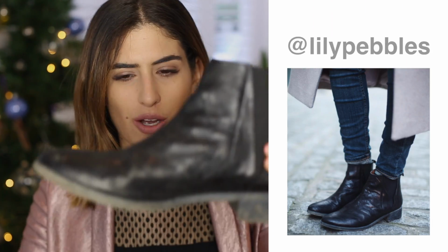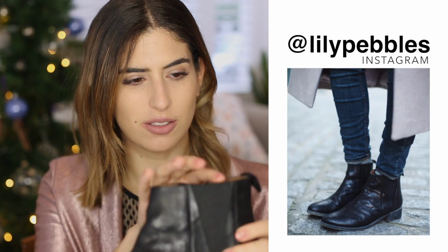I found these and they pretty much look just like the Acne pistol boots. I think that's what they're called. So they're almost flat with a tiny bit of a heel. They've got this kind of Chelsea boot style up here. And I love the crinkliness of the boot. Like the fact that they look quite old and worn. That's exactly what I was looking for. And I love them. They're so comfortable. They go with jeans, they go with dresses. I've been wearing them all the time.